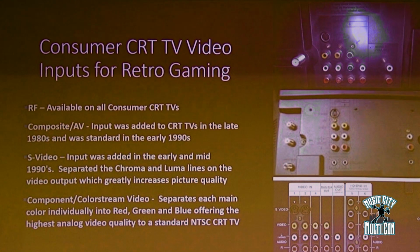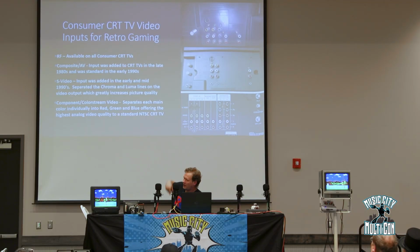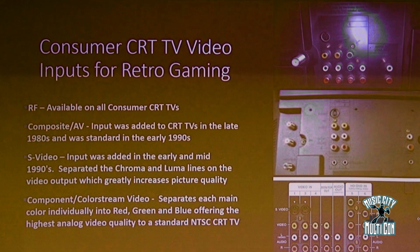S-video was a really big leap here in America for video quality, and it was implemented in the mid to late 90s. That is the black connector. Right above in the middle, that picture, it's got that black ring around it. That's a really good input. And then a lot of them, towards the end of the life of the CRT, would add component. And it was called color stream. So if you see a TV and it says color stream on it and not component, it's still component video. It's just really early component.